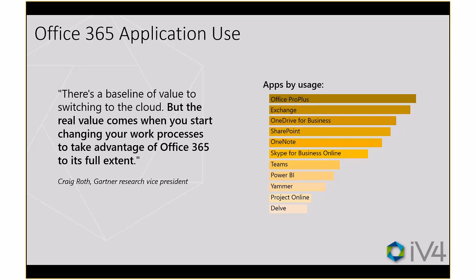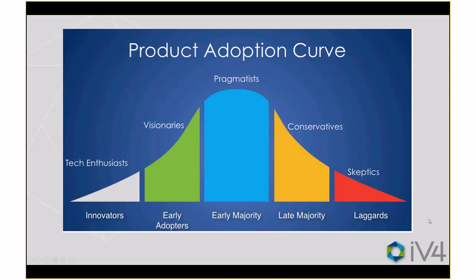If we look at the next slide, you'll see that, and we all know this, right? We have people within our organizations who are those tech enthusiasts. They're always the first ones to get to the gadgets. They always have the newest phone, and they're always looking forward to new tools to get their job done. And those are the innovators.